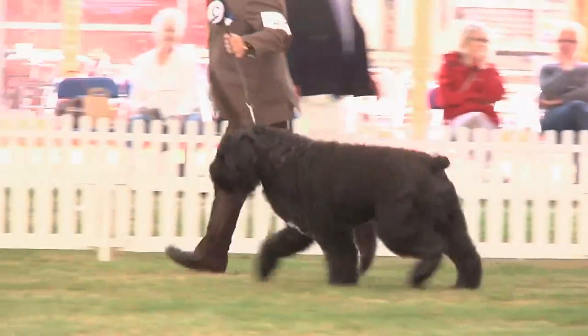But not as exciting today, perhaps. Seen him better, haven't we? The judge said that he felt he wasn't on top form. Yeah, I think the judge is right. We moved on to the pastoral group.